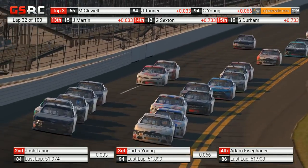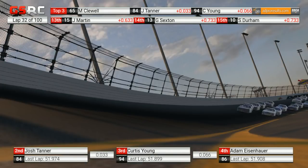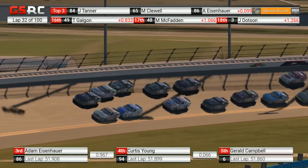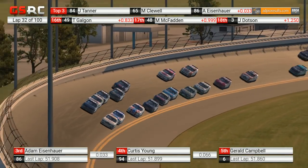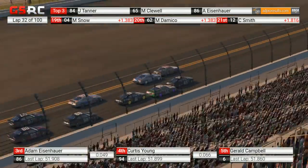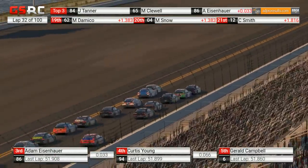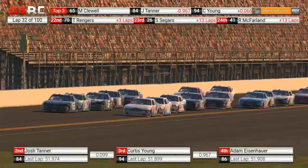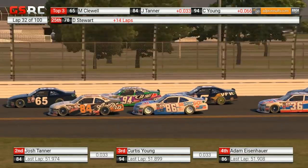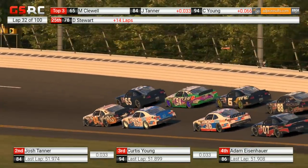He comes across 0.08 of a second faster than Josh Tanner. When it comes to that final lap, heading towards the checkered flag there, 0.08 of a second is as good as a mile. Let's see if he can do it again. The 84 of Josh Tanner on the inside. Getting a little help from Adam Eisenhower.